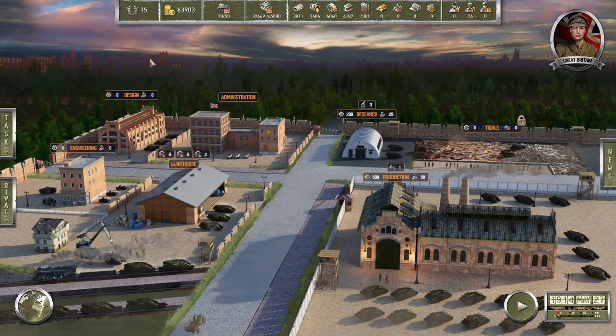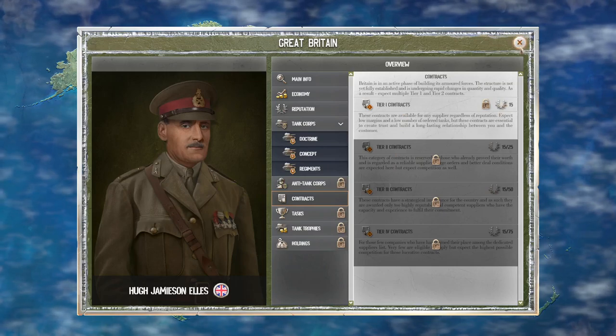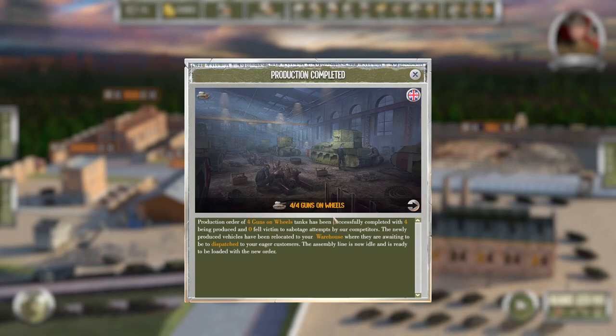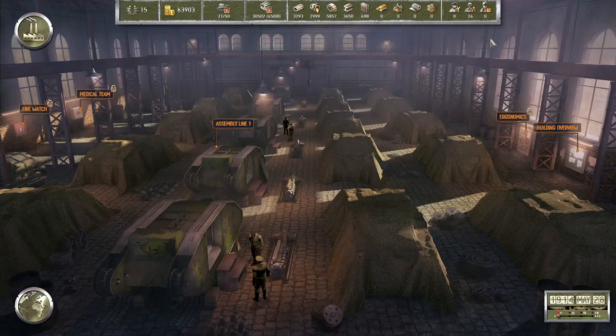Okay, so there wasn't a contract here for tanks, was there? No. Okay. So we have 1 day left on this production. 4 guns on wheels. Okay. So we have 20 of those now. I want to produce one of these. It'll take 3 days. We might as well just assign everyone. I want to produce it just to have it, to see it.